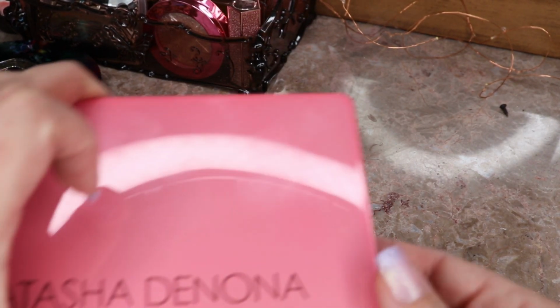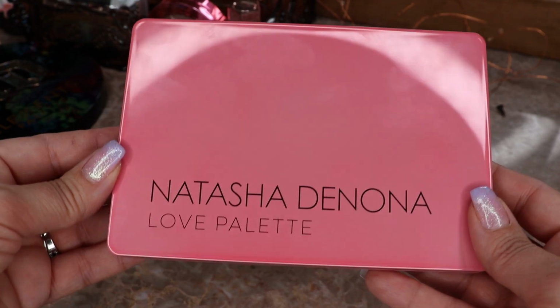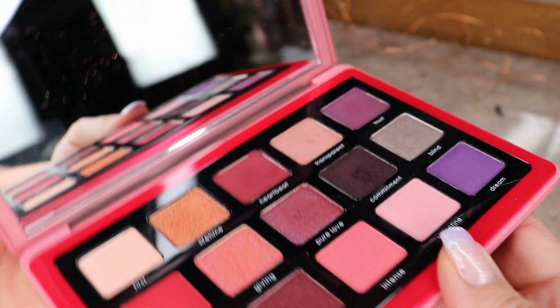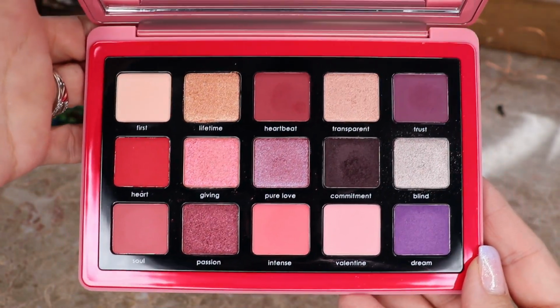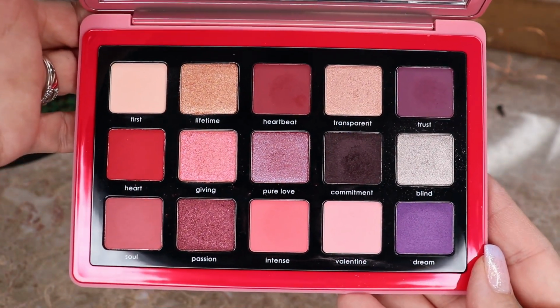And then moving on to a very new one. This is the Natasha Denona Love palette. I just got this yesterday or the day before. It's what I have on my eyes today. Very beautiful. I'm just interested in checking it out.